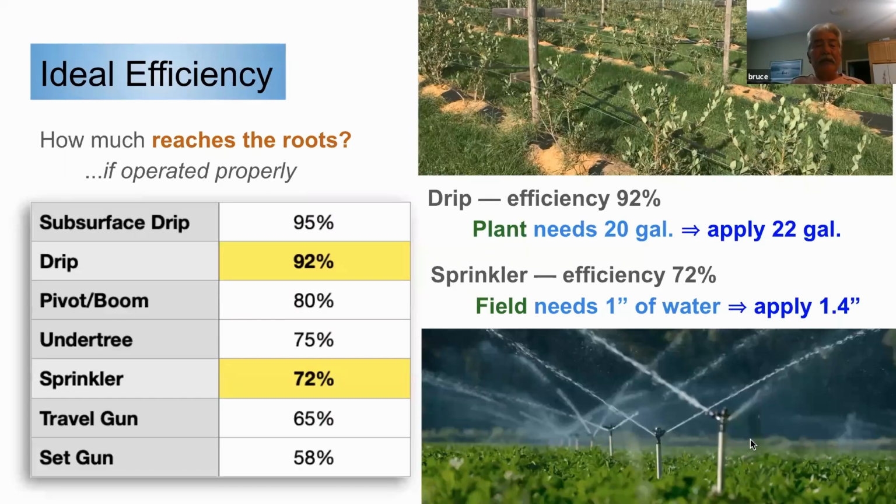Here we're looking at ideal efficiencies. We've gone over this before. We've looked at the efficiencies of various irrigation systems, going all the way from the subsurface irrigation system, which is 95% efficient, all the way down to our traveling guns and our set guns, which are 65 to 58% efficient. Now, these are all based on ideal conditions. They're based on the system working effectively. And as we discussed before, effectively means that the water is going to where we want it to go. There's not leaks in the system. The nozzle sizes are all accurate.